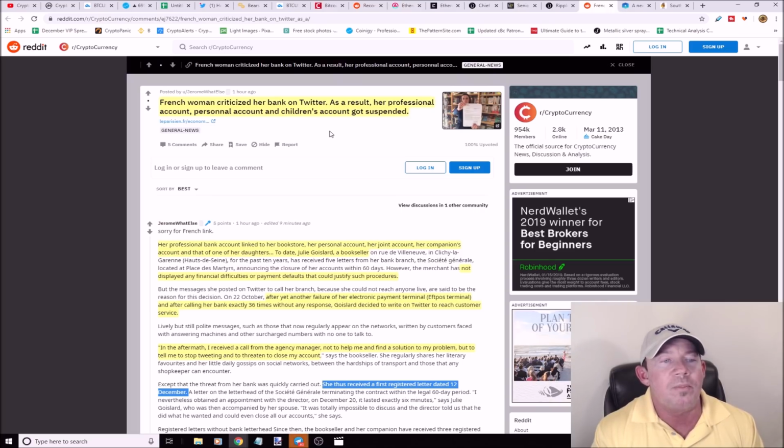So her professional bank account, which was linked to her bookstore, she's an author, her personal account, her joint account, her companion's account, and one of her daughter's accounts basically had issues here, and I'll show you why. So she never had any difficulties. She always paid everything that needed to be paid. She ran payments through this bank. She has an EFT POS terminal, point of sale terminal.